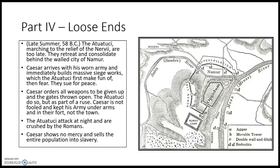Now Caesar shows no mercy, and he sells the entire population into slavery, thus making an example to the rest of Gaul that if you surrender and you side with us, I can be merciful. And although you may turn in your weapons, you essentially will be absorbed by the greater civilization of the Roman Republic. But if you want to revolt against this, then there is no mercy, and your entire population is essentially forfeit. So this is kind of Caesar's way of doing business.